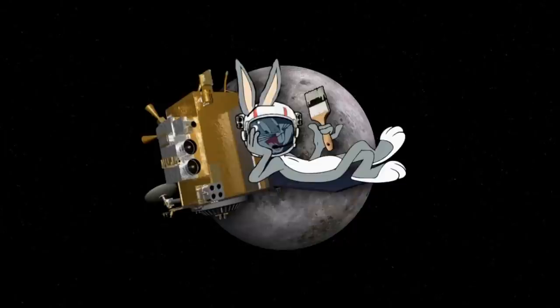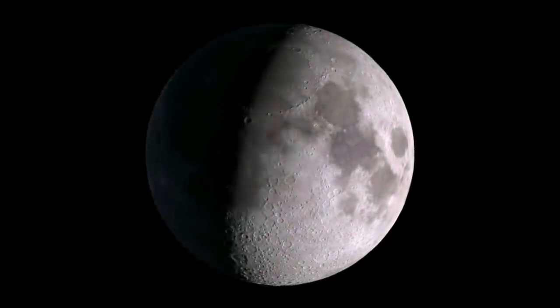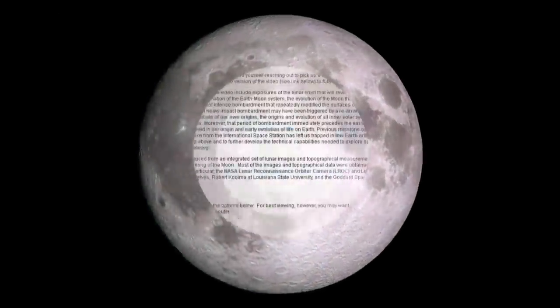I got there from an image that I found. Somebody was trying to claim that the image was real. So I went to this location and from there found a link to a video that's over at the LROC site, which is the Lunar Reconnaissance Orbital Camera.